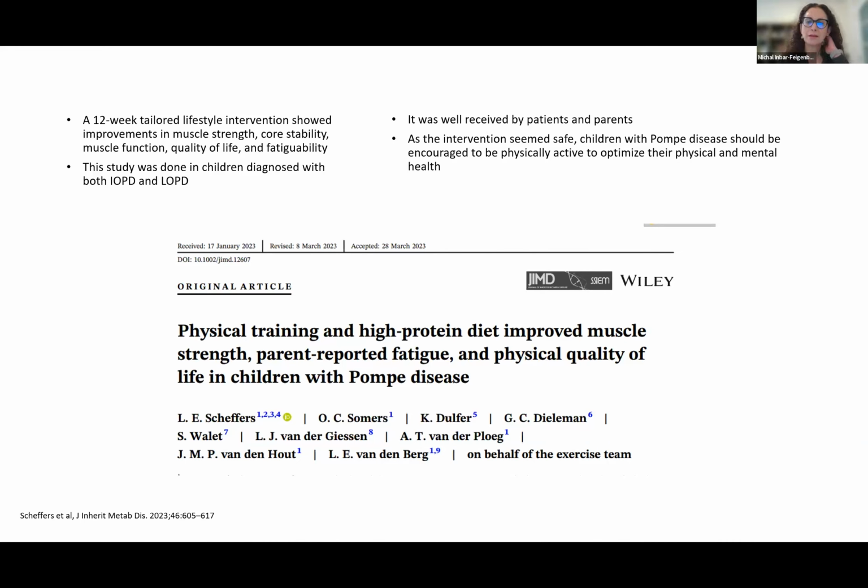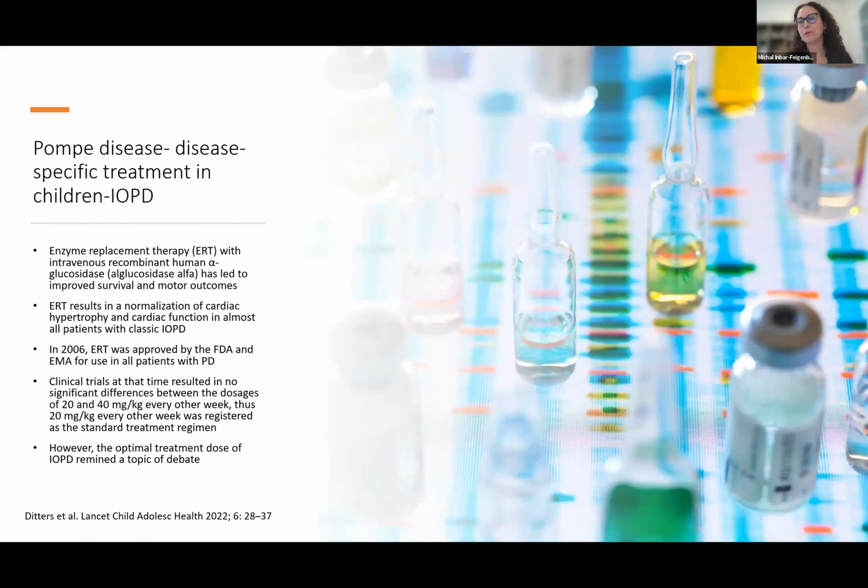The team reported that the interventions with the high-protein diet and the physical training were well received by the patients, many of them older children, and also their parents, and that it was overall a safe intervention, and that children with Pompe disease should be encouraged to be physically active to optimize both their physical, but as importantly, mental health. So after discussing follow-ups by a cardiologist, a respirologist, if needed a BiPAP or some cardiac medications, a high-protein diet, and exercise, I would like to devote the next few slides to disease-specific treatment. I will start with IOPD, and then I will discuss LOPD as well.